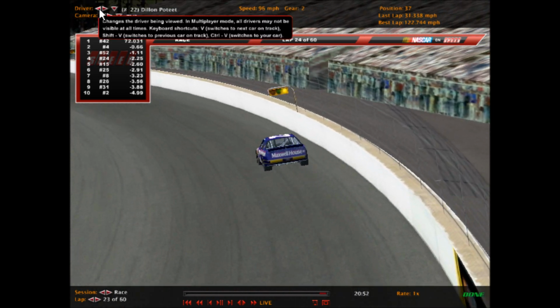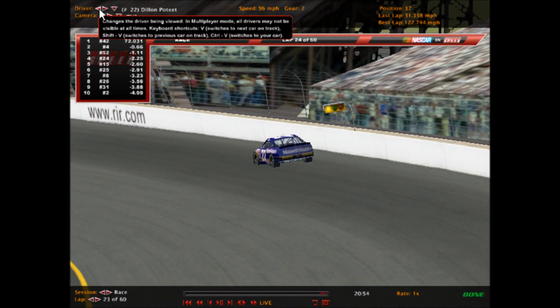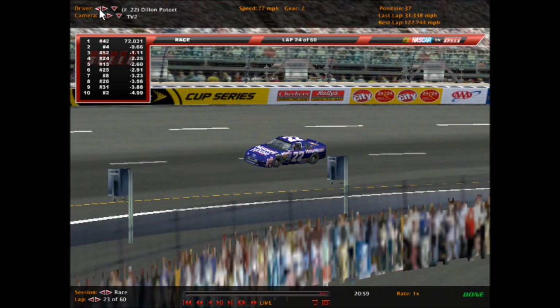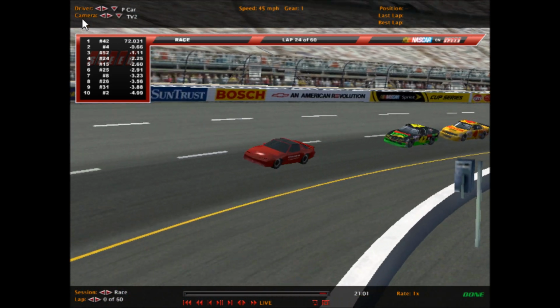Dylan Poteet is somehow slow in the number 22 car. I don't know if it was an unscheduled stop being made or what, but the Maxwell House Ford is following far back a little bit.